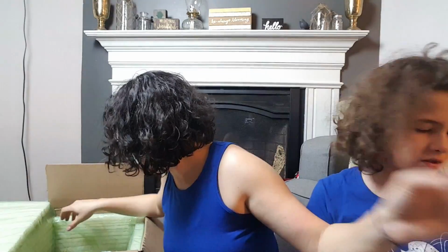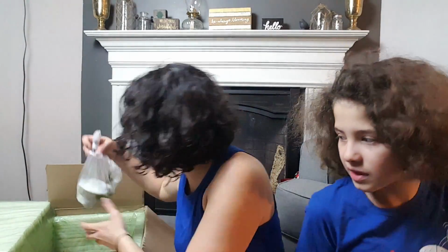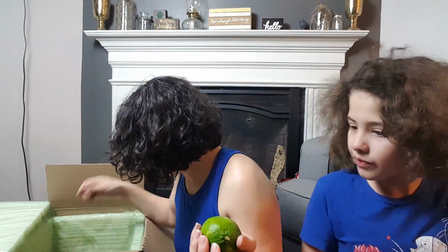What is this? Green beans. I don't know why they wouldn't sell green beans. Oh yes. Oh my goodness, so much stuff. 2 more star fruits. Oh yes, star fruits. You need to eat these because I never had a star fruit. Another lime. Oh my gosh, I'm so in love.